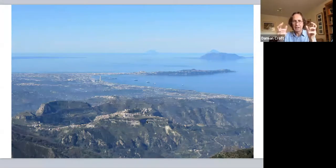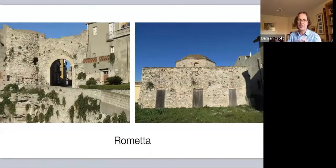So as a result, this is what the townspeople are very proud of, that it is the least Arabicized village, if that's a proper word, in the whole of Sicily. And it's a very charming village. There's not terribly much there to go and see. There are some ruins. This is the gateway into the town.